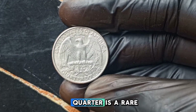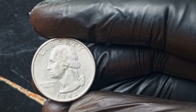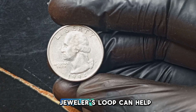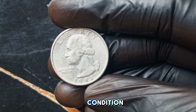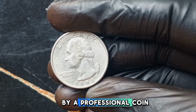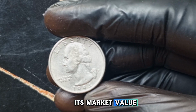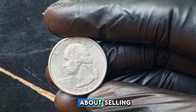So, how do you check if your 1994 P quarter is a rare find? First, examine it closely. Look for doubling on the lettering and date. A magnifying glass or jeweler's loupe can help with this. Next, assess the coin's condition. If it looks nearly uncirculated, it's worth getting it graded by a professional coin grading service, which can significantly boost its market value.